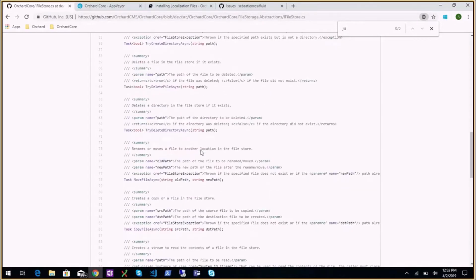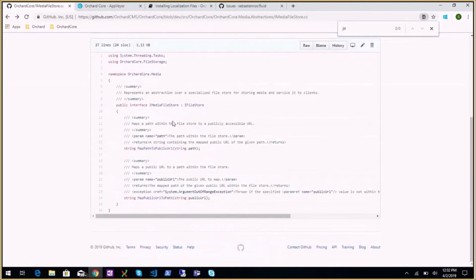Okay, very simple. And then we have a media file store, so I will go back on this one, that can store documents and also map path to public URL and map public URL to path. The idea of that thing is that knowing a path for media like /images/thumbnail.png, this method will return the public URL we need to render when we render a media, so that this file store can serve the correct media when requested. Okay, so it's a bridge between an HTTP request to the file that is contained by the store.